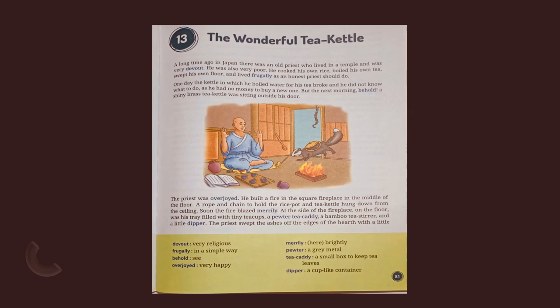The priest was overjoyed. He built a fire in the square fireplace in the middle of the floor, a rope and chain to hold the rice pot and tea kettle hung down from the ceiling. Soon the fire blazed merrily. At the side of the fireplace on the floor was his tray filled with tiny teacups, a pewter tea caddy, a bamboo tea stirrer, and a little dipper. The priest swept the ashes off the edges of the hearth.